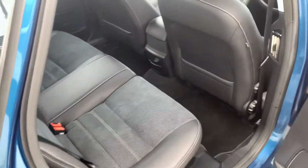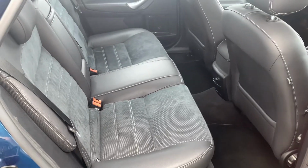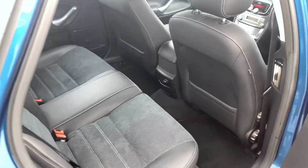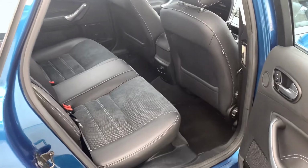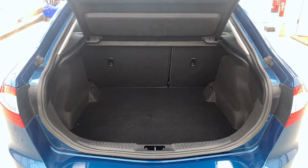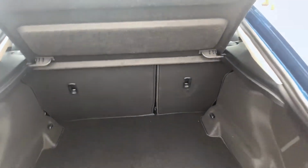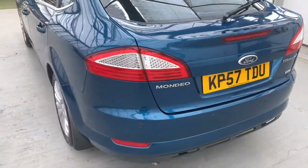Plenty of legroom in the back. As always with these Mondeos, they're very, very practical cars. Great all-rounders. It's a gorgeous colour, this car, as well. Stands out really nicely. Lovely big boot there too. Very, very practical motor. Super low mileage.